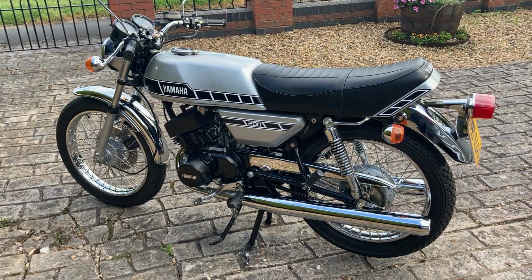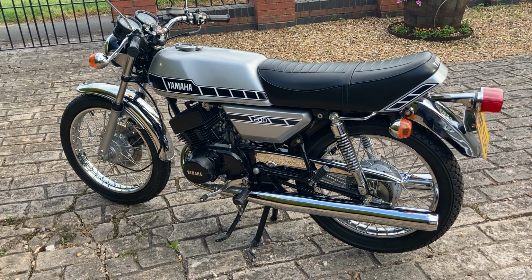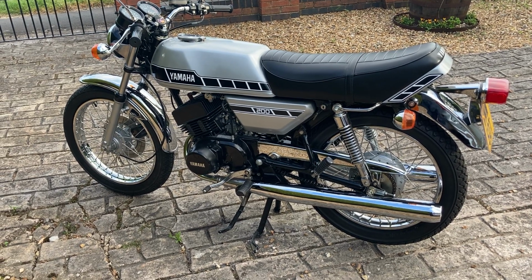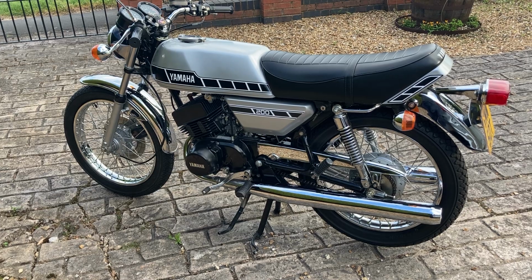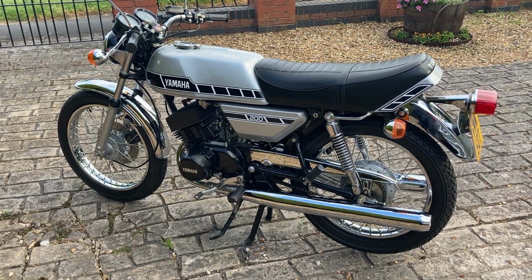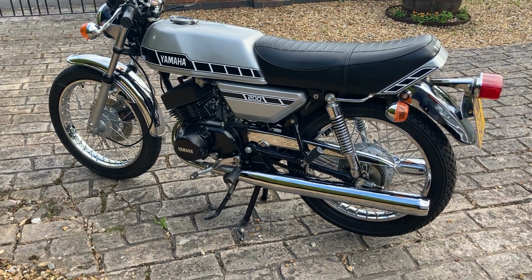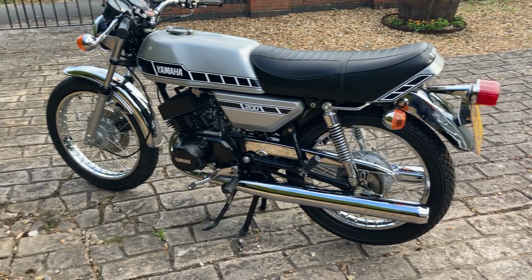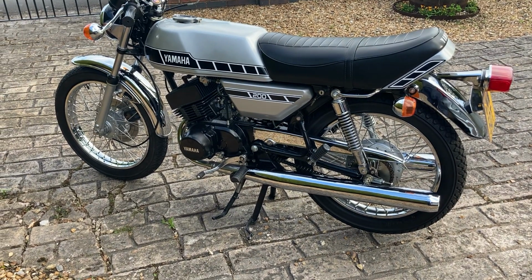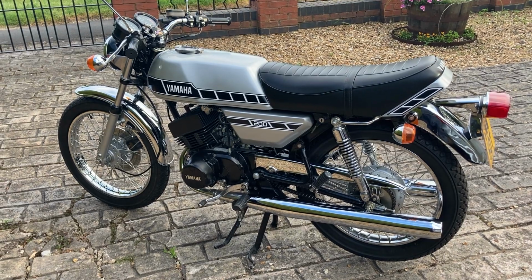Okay, 1978, as you can see, RD200 DX. I've owned this about 5 years. Chap who had it before me, it's a second owner. First owner was a woman who owned it for about 30 years. He did all the restoration on it, paintwork, chrome. I think the chrome and the powder coating and stuff like that cost me about £1,000.